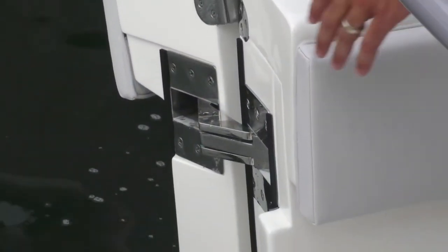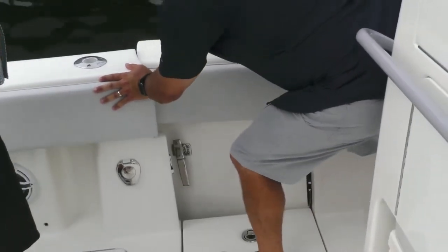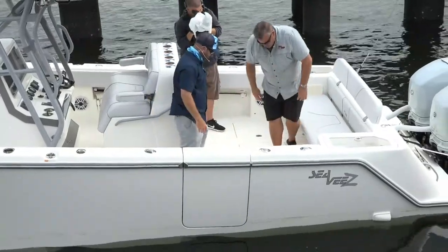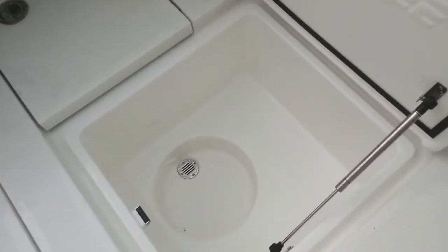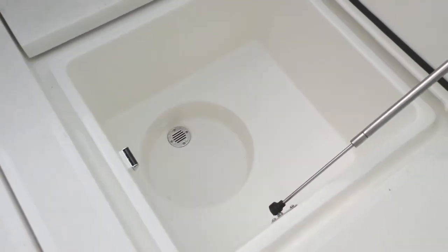I'll try to loop it over. See if my biceps still got it. All right. Very good. So you have bucket storage on either side, which is nice. You can put a 5-gallon bucket there, throw your cast net in there, your soap bucket. That's a great idea to make that little cutout to keep that bucket in place and not just flopping all over the boat while you're running around.